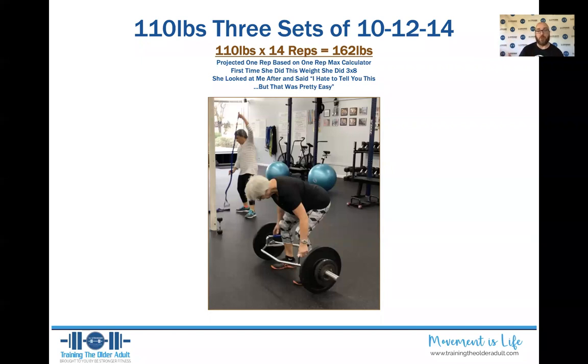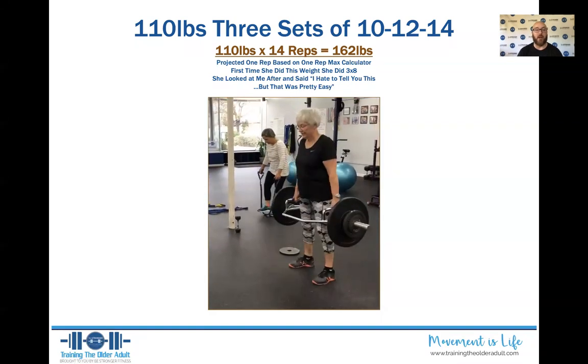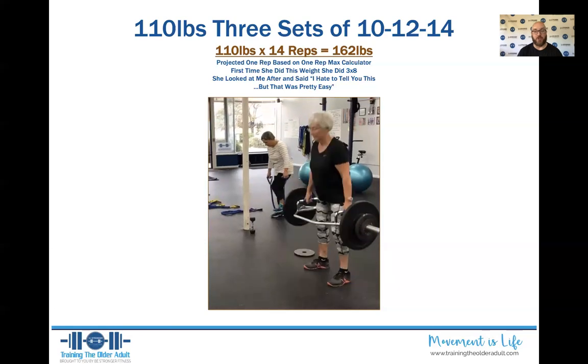So we took 14 reps and projected that on our one rep calculator, and that came out to 162 pounds as a projected one rep. At this time she weighed about 158, something like that. She's a little lighter now. As soon as she does it, she looks at me and says, I hate to tell you this, but that was pretty easy. When you watch her do it, and here we go, it's not that hard for her. I mean, she was so ready. Like I was saying, we probably could have done it earlier, but she just crushes this.